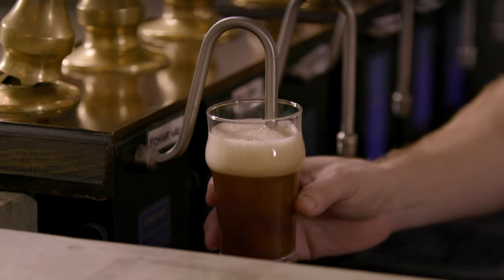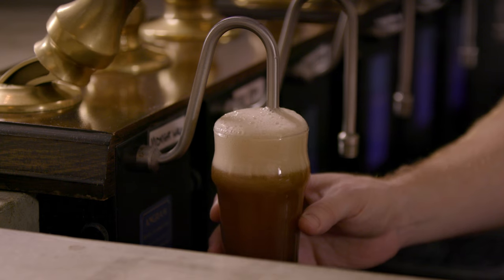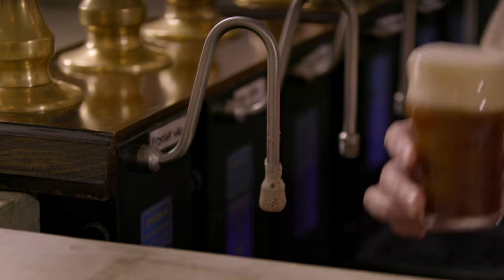Basically, it's a not so cold beer and a not so fizzy beer. And smooth and goes down easy. A good working man's beer. The kind of beers you can actually have at lunchtime.